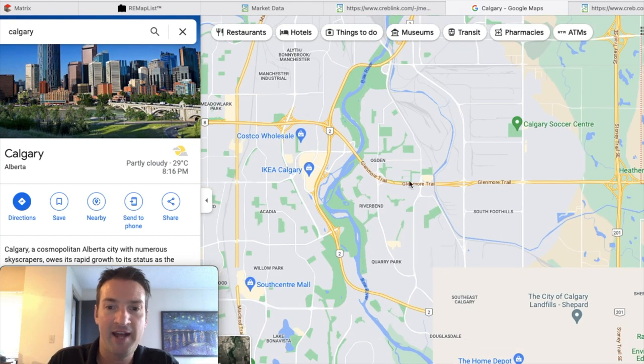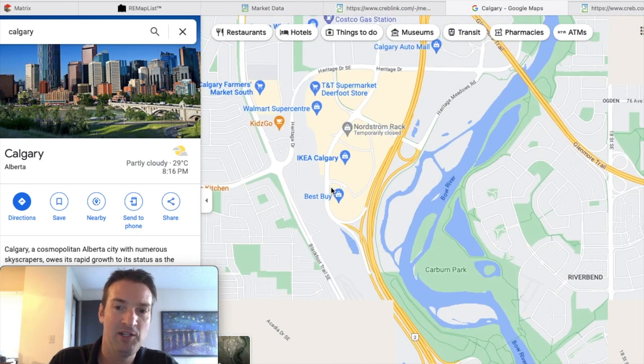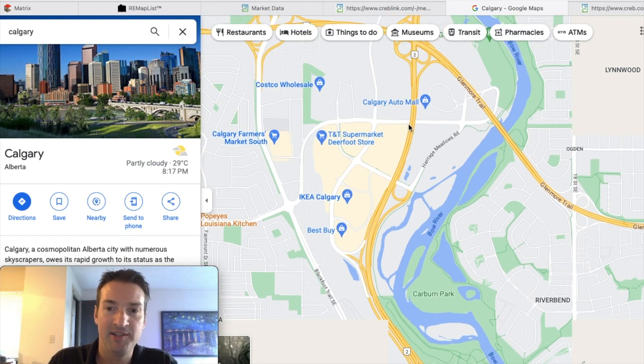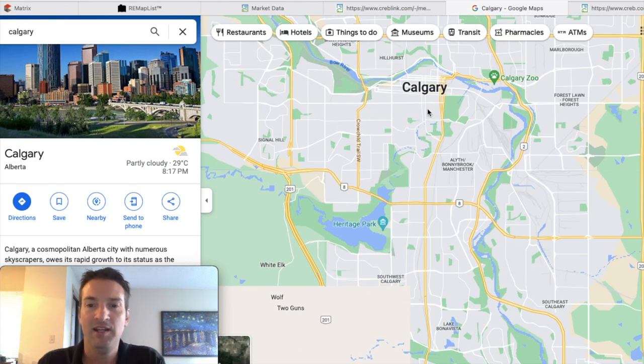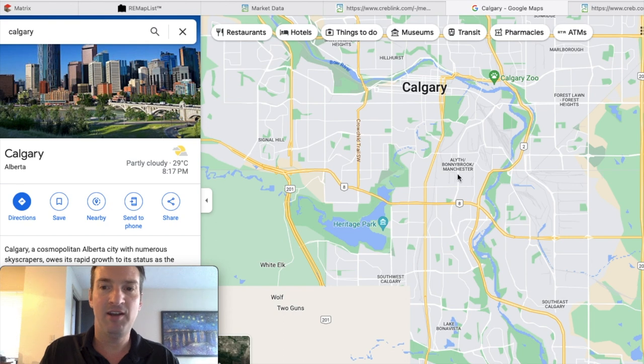It also has good access to Glenmore, Deerfoot, and Deerfoot Meadows, when the screen loads. This big yellow section over here is a massive strip mall, and you've got excellent access to that as well. And to get from Riverbend to downtown, it's not that far at all. It's like 10-15 minutes. So it's not deep south, but it's not inner city. It's kind of in between. Other than that, not a huge amount to talk about in terms of Riverbend.